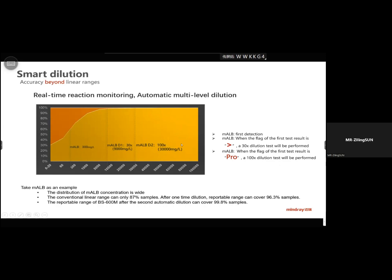And the reportable range of microalbumin in BS-600 after the second automatic dilution can cover 99.8% of specimens. And this will reduce the frequency of manual and second-time dilutions. Moreover, algorithms with smart dilutions help to ensure the accuracy of reported results.